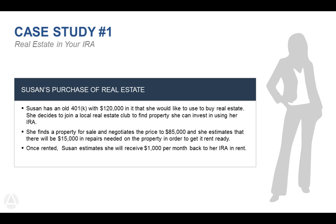So if you come to us and say, hey, I want to invest in 123 Main Street and I'm willing to pay this much, then it's going to be up to you or your real estate agent to help you negotiate the contract. And then once it goes to contract, we're going to help you make sure that everything is properly titled in the name of the IRA. You're going to let us know what work you're going to be having done and who you're going to hire for that. We're going to help you write checks for those expenses. And then once rented, we'll help you receive the income back to your IRA.